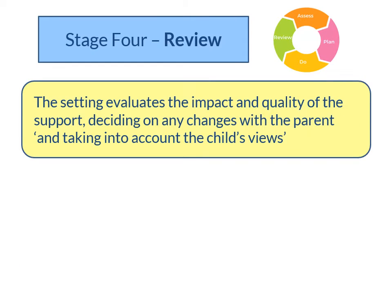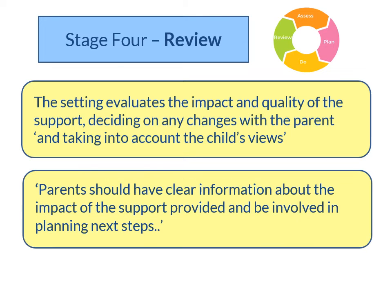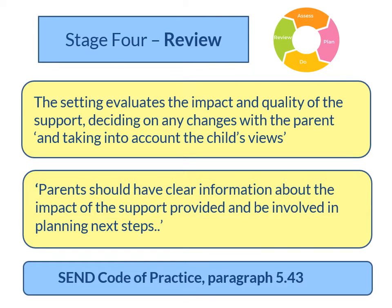The final and very important stage in the graduated cycle is the review, where the setting evaluates the impact and quality of the support, deciding on any changes with you and taking into account the child's views. So you'll be looking at what has worked well, what hasn't worked as well as expected, and what the setting can do next to try and help your child make better progress. The SEN code says that parents should have clear information about the impact of the support and interventions provided, enabling them to be involved in planning next steps.